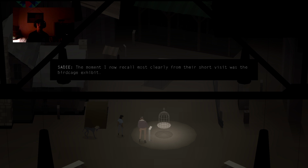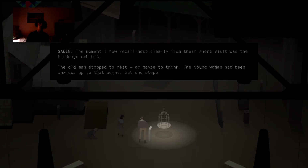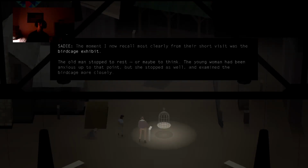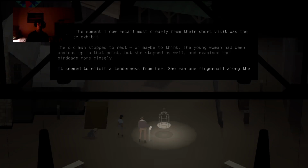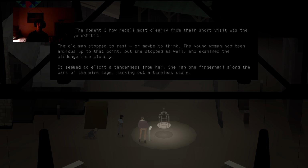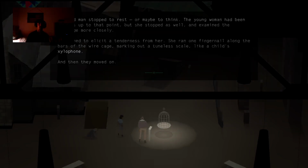See, the moment I recall most clearly from the short visit was the birdcage exhibit. The old man stopped to rest, or maybe to think. The young woman had been anxious up to that point, but she stopped as well and exclaimed and examined the birdcage more closely. It seemed like a tenderness from her. She ran her fingernail along the bars of the wire cage, marking out a tuneless scale like a child's xylophone. Then they moved on.